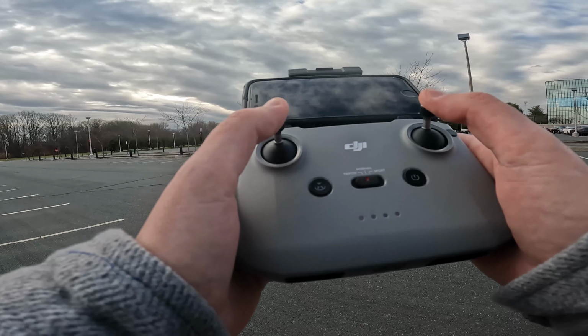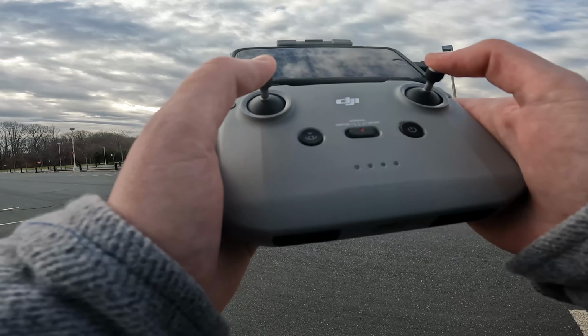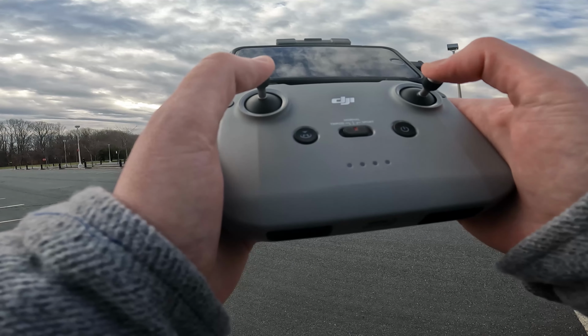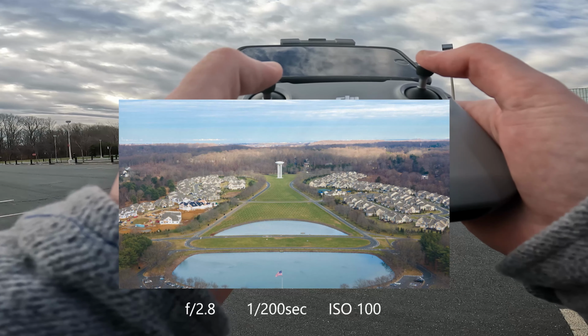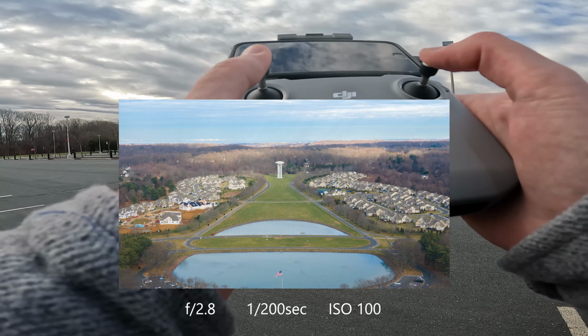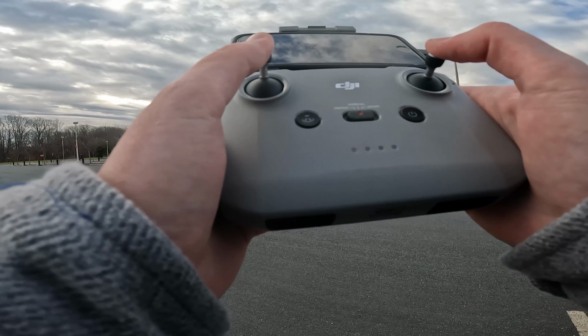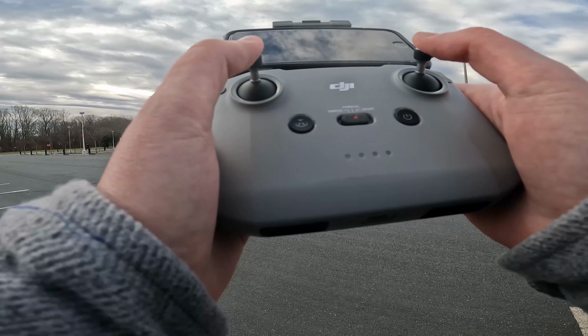Let's check out the roof. Let's go over up. A lot going on right here. You can see the water tower up and over. You can see the reflection. If we go up a little bit. All right, let's go up and over. Cool patterns.